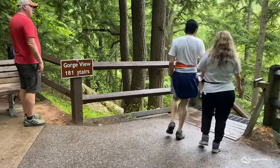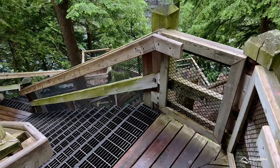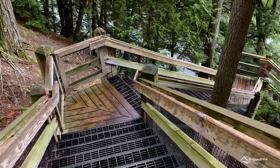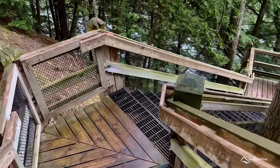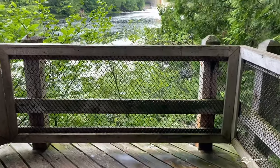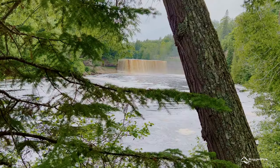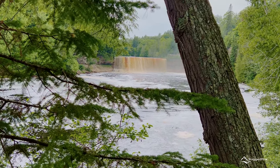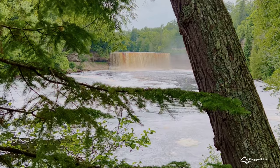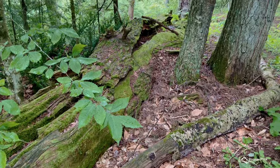Just a short walk along the path downstream is another great view of the falls from the gorge. Another stairwell with a wooden boardwalk gets you to this scenic spot at the river's edge. Back at the top of the stairs, you'll find a nature trail that offers you an alternate path back to the main parking lot.